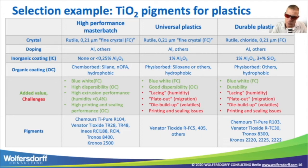We still have the bluish-white. We have good, we don't have the high dispersibility. We have acceptable dispersibility, but we get all sorts of problems. We get streaks and deformation in the film, which is called lacing. In the extreme case, actually, the plastic film on extrusion looks like a sponge.